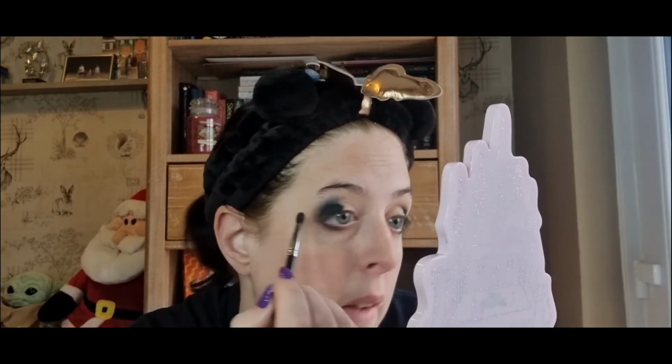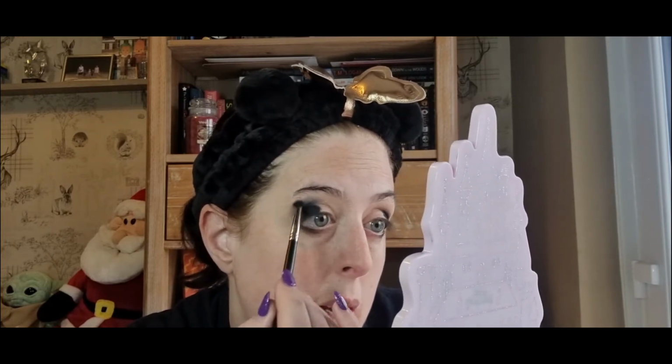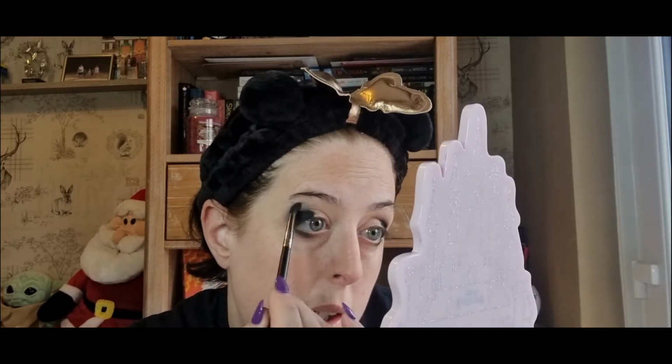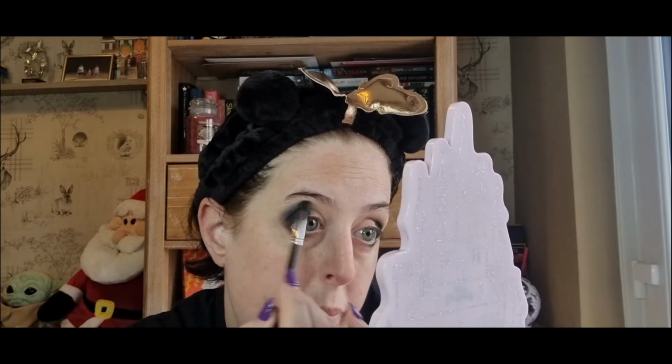But yeah, just gonna keep blending that in, and then I will go in with a clean fluffy brush just to blend out the edges. But so far so good. I haven't had any problems with the mattes in these palettes at the moment. I'm just taking my time and working on that blend. What do my brows need doing? In case you wanted to know. So yeah, just going to keep going through it, working on the blends. This is one of my downfalls, I won't spend too much time blending, and I really clearly need to.